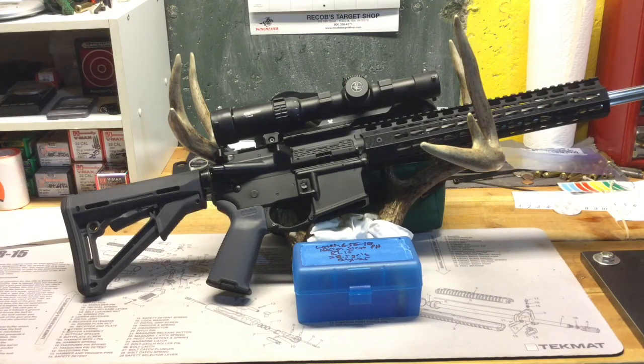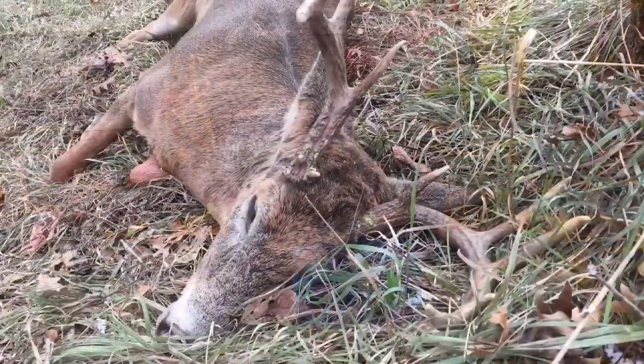Today I'm going to share a successful hunt story with the 6.5 Grendel, as well as my son also took a deer with his .243 Winchester. So I was able to score a buck this year, a decent 9-pointer. I'm going to roll in a couple pictures here so you can see it, and then we'll talk a little bit more about how it happened and how the round performed.